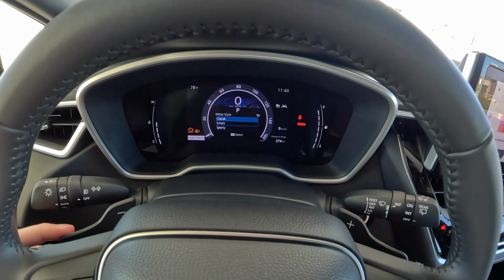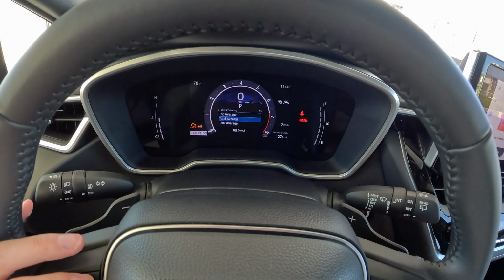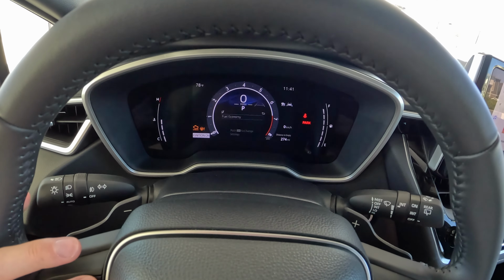This is a little eco indicator, so if you're driving economically, it's going to pop up and show you that you are doing so. I would have that off. What is this going to do? All right, show you fuel economy. You can adjust whether it's your total average fuel economy, tank average, or trip average.